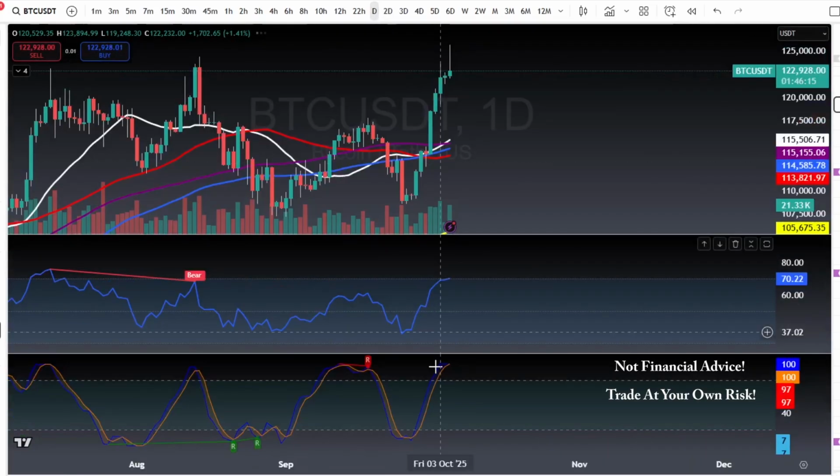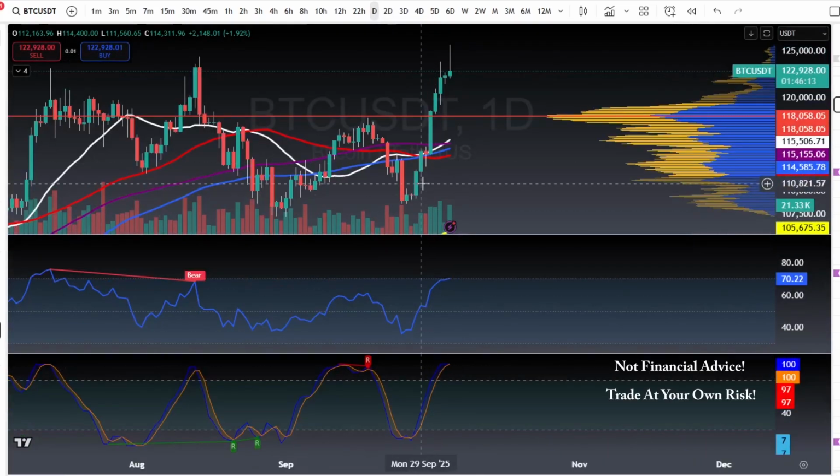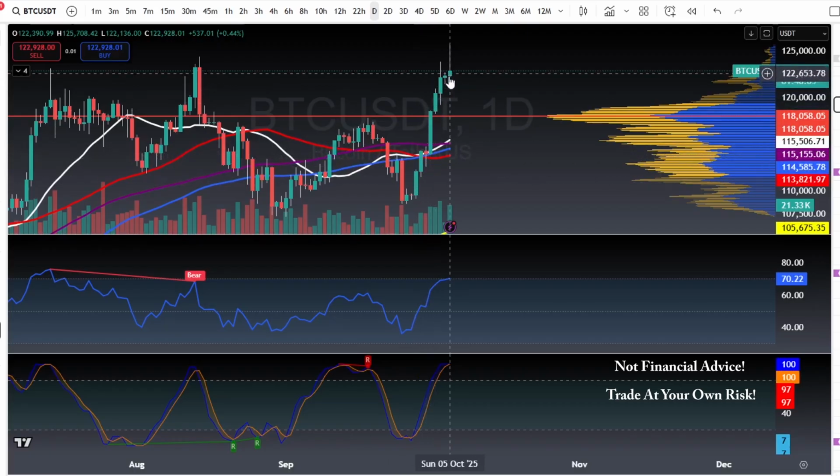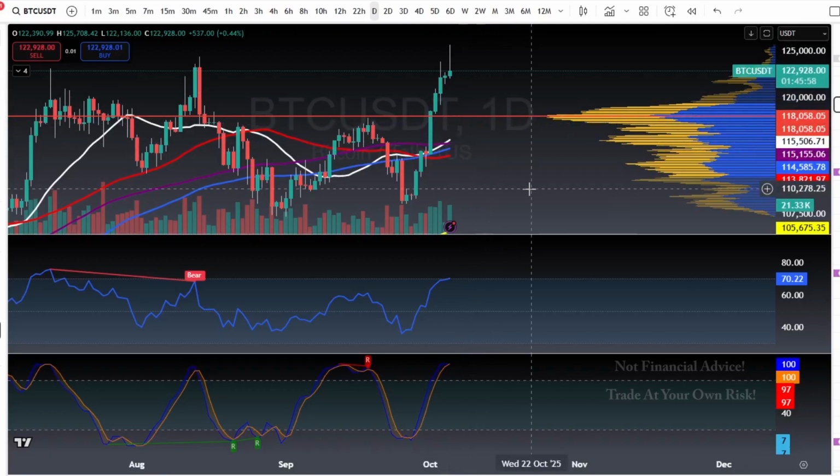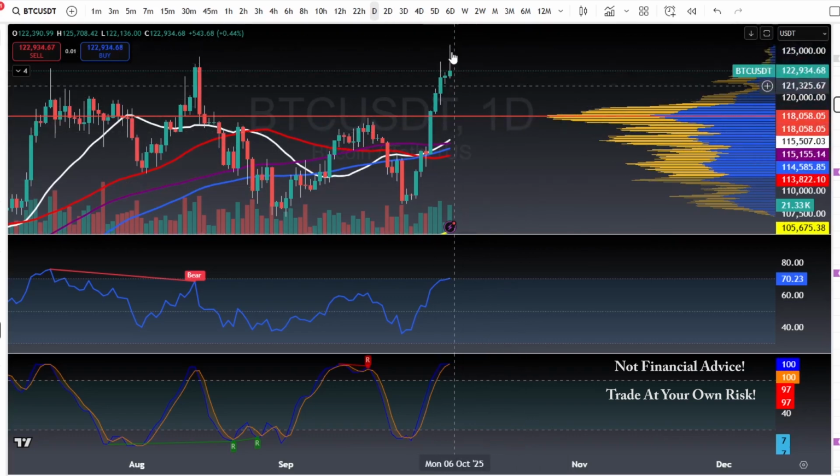On the daily chart, the stochastics are also getting toppy. If you don't count this candle right here, which was kind of a little indecisive red, we have 1, 2, 3, 4, 5, 6, almost 7 candles in a row that are green. At some point, we're going to have to roll over, possibly go sideways. The 21 moving average is currently at $115,506. This is kind of looking like a topping tail as well.